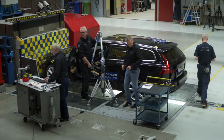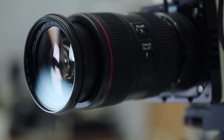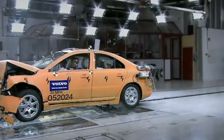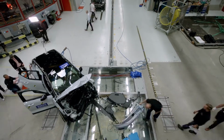Both the car and the barriers are fitted with sensors that register the entire chain of events in detail. Dozens of ultra-high-definition cameras also film the impact from multiple angles. Since its opening in 2000, the lab has crashed on average 1 car every day.